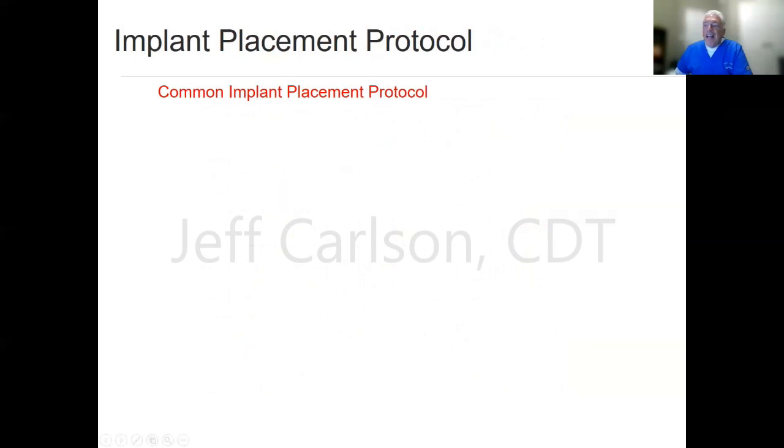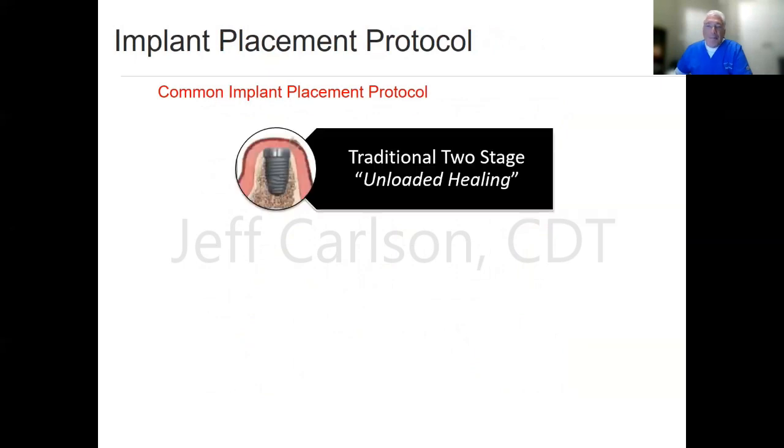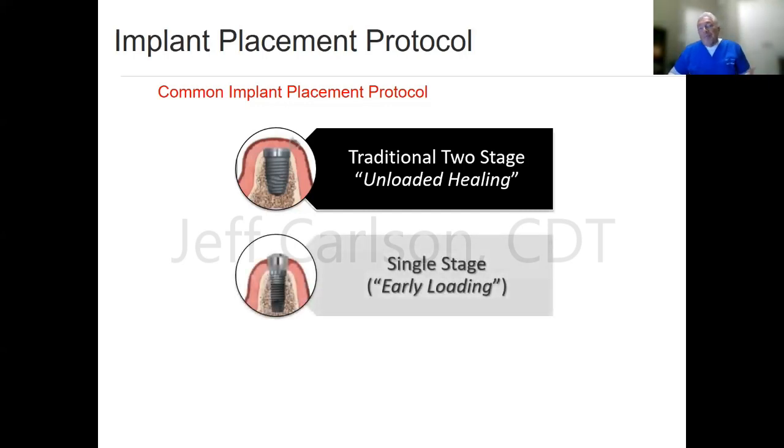So we're going to get into placement protocol now. And there are parts of what I'm going to share with you that some people may not realize, so hopefully you get some good tips and pearls from this. There's a traditional two-stage, what we call unloaded healing, where it's a two-stage surgical procedure. One to place the implant, and a second surgical procedure to uncover the implant.